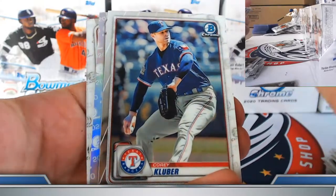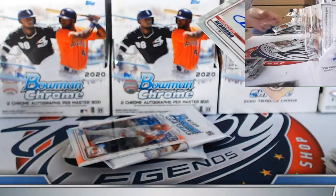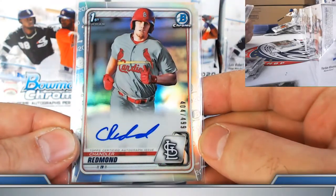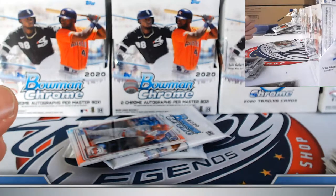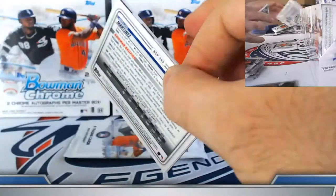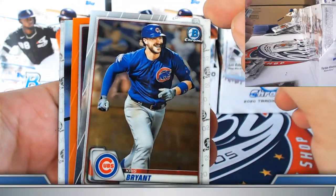And, okay, I'm going out on a limb and say this is a refractor autograph. Jeez, Chandler Redmond. Yeah, refractor and green in the first case. Chandler Redmond, a refractor to start it here. 404 out of 499. Ooh, cool deal. Orange refractor from the base set.